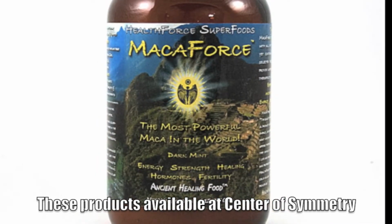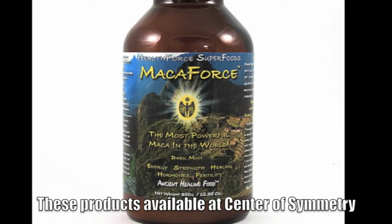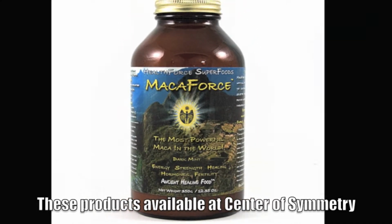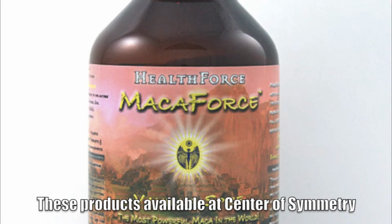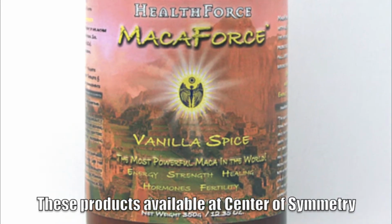Mountain vegetables aren't stressed out. Oh, yeah, maca does tend to have an awesome effect on our adrenal glands, really supports and nourishes them. It also helps us with energy and stress, so it helps us adapt to stress. That's what the word adaptogen means, and it gives us energy.